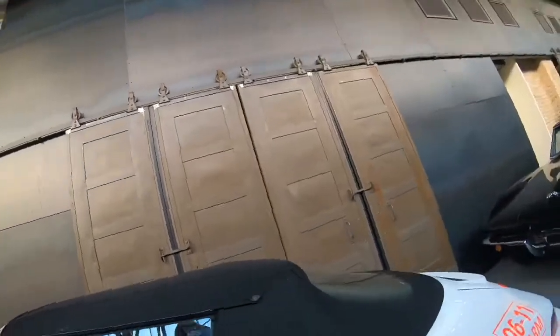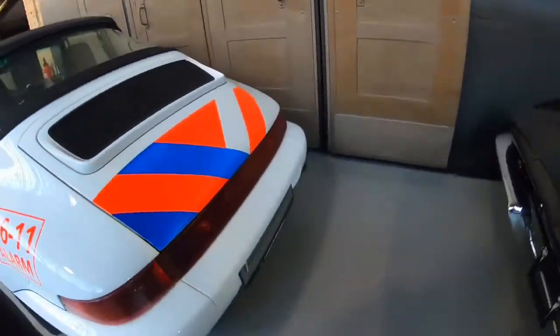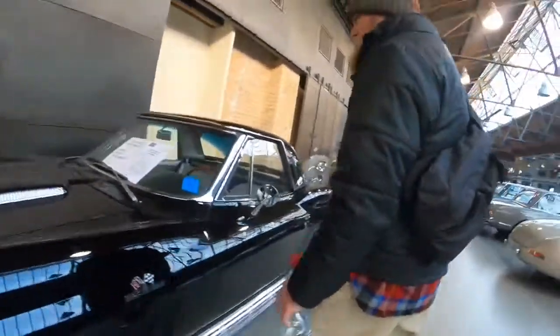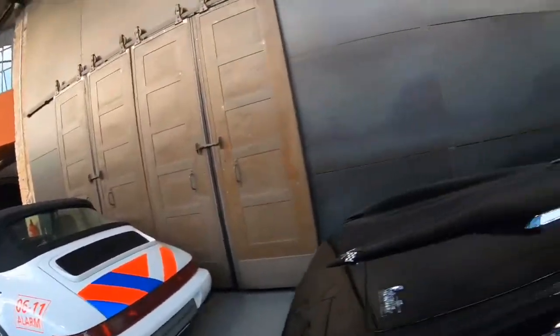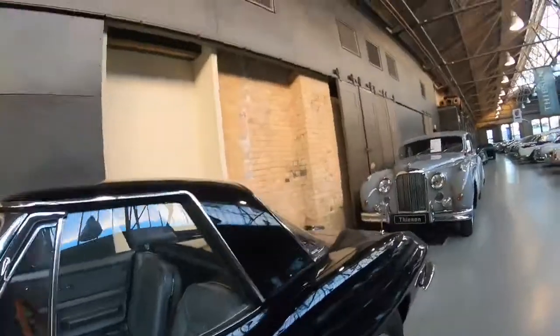At the 911, the rear. Ferrari? This is a Stingray. It's a Corvette. It was $185,000 for that. 1966 Corvette. $166,000.